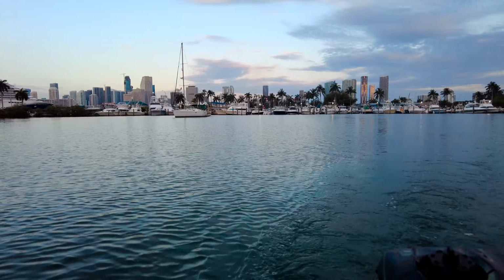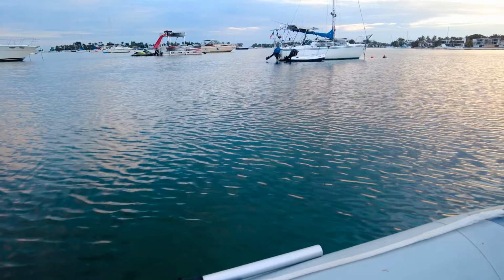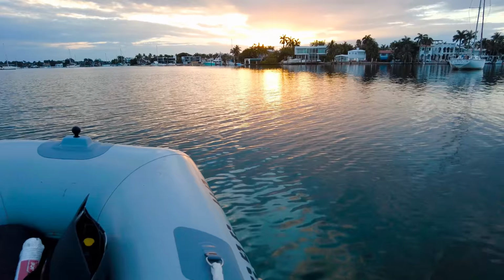This is primarily going to be done on idle, guys, because you're in areas where there's no wake. But look, here's a perfect example of another little tender that the person uses to go to shore. This is so cool, dude. Oh my goodness, it's so tranquil, man.